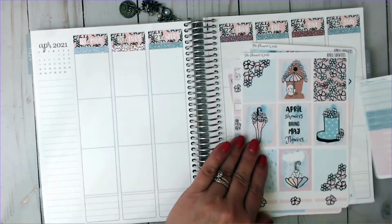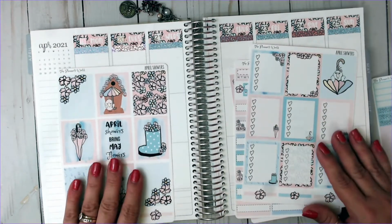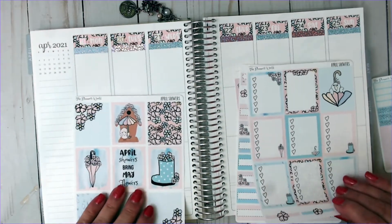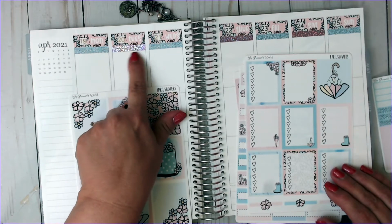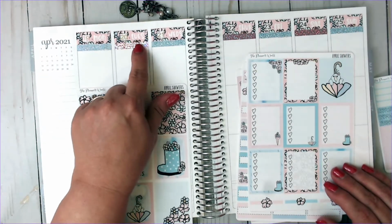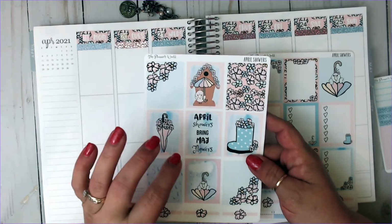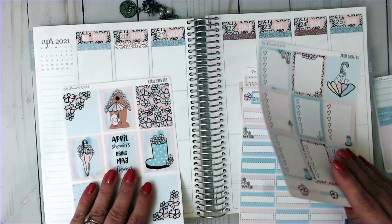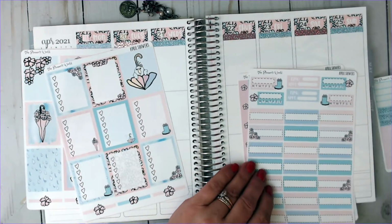So what I'm going to do, I'm going to stagger. And I'm going to use the true glitter headers from So Cute Planner over my full deco boxes. So that's how I planned that. So we need these and these for now.